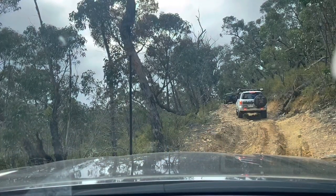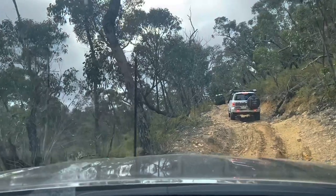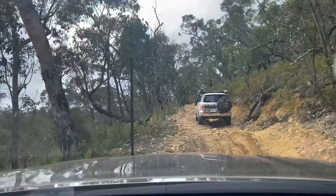Slowed down, which means there's going to be a tricky bit coming up by the looks. Try and stick close to Brad so he can see what it's about. Big ruts here.